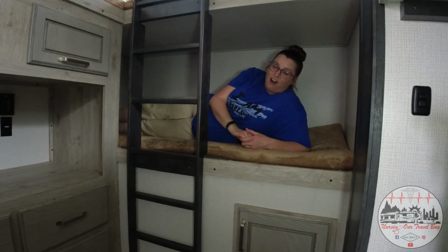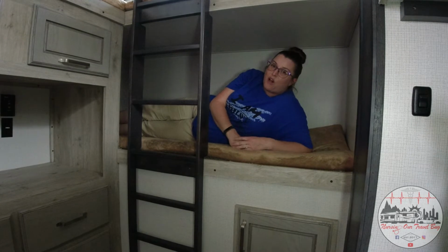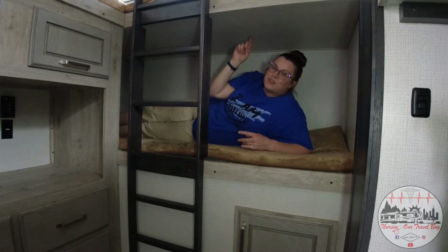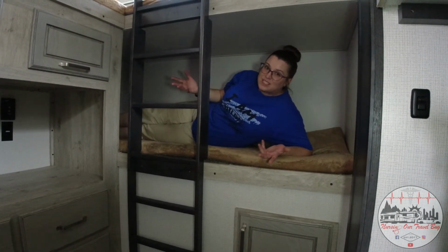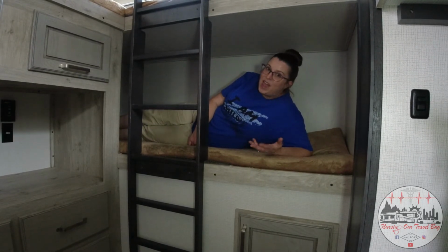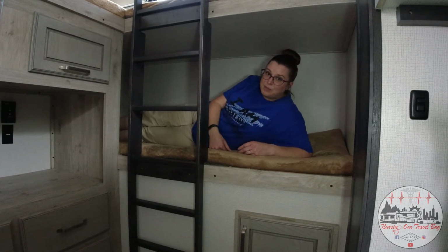Now, if you'll recall, we've got an outdoor kitchen in this slide out. So although this is directly beneath that really tall portion of the slide, it doesn't actually go as deep. But here I am, 5'6", and I still have inches to spare above my head. So a teenager, an adult, could easily sleep here.